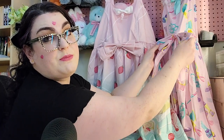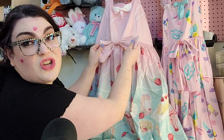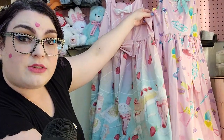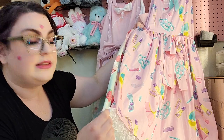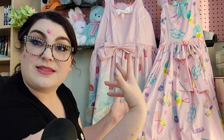With the front bows, by the way, this is about the same length as this. So this one stays taut and kind of flat, whereas this one kind of falls forward. Also, you can see the bodices are about the same length, but the Strawberry Dessert JSK has another 2 inches or so of fabric on the end, and the lace is a lot shorter. So overall, I think there's less of a need for me to wear an underskirt with this new dress, but otherwise you can tell the cut is basically the same.